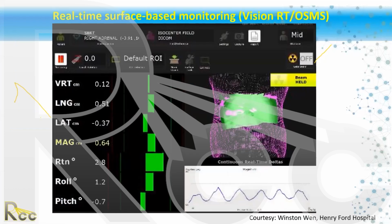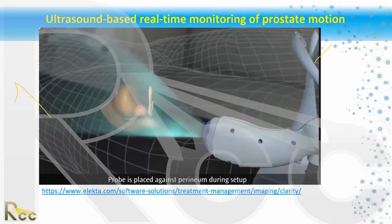So here's the surface-based tracking with the AlignRT system. Essentially, you're defining a region of interest and you're tracking it, and you can gate the radiation beam using this system. You can see the surrogate motion of the patient's chest here. And you can set your default parameters for beam off. So 2 to 3 millimeters might be reasonable for an SBRT treatment. And then there's ultrasound technology as well. I'm not sure if this is actually commercial. This came from Elekta, where the ultrasound actually is moving in conjunction with the motion of the prostate.